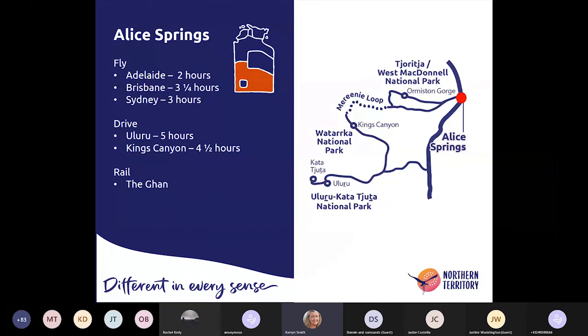Alice Springs is known as the capital of the outback, and it's well known for its beautiful desert landscapes, including the vast MacDonnell Ranges. There's a really great range of activities in and around Alice Springs, and we're going to hear about a couple of these today. It's also well known for its strong Aboriginal culture.